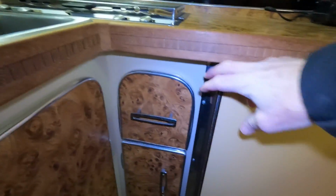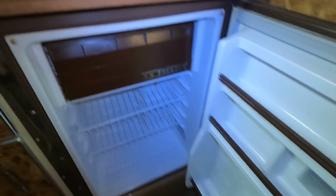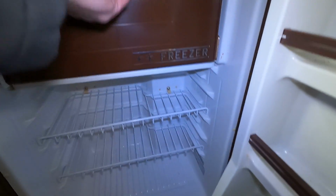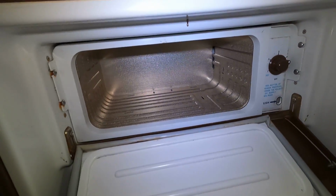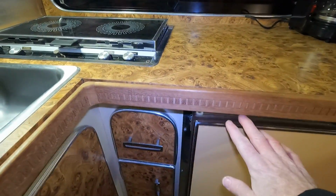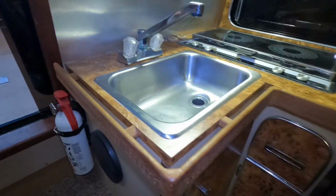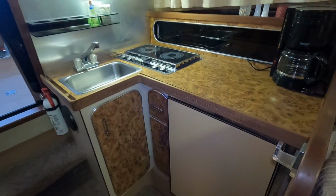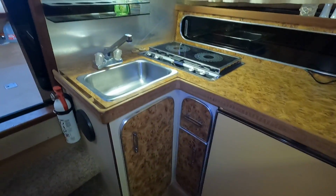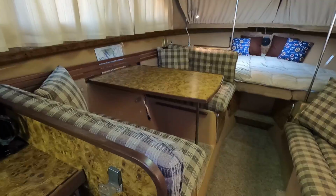And then we've got a dual source, this is a 12 volt or electric little refrigerator freezer. I was pretty impressed with the condition of this one. I really was. Nice little teak accent around your countertop here. And then we've got a convertible dinette.